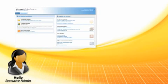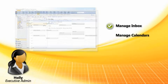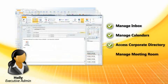Holly is an executive assistant for a CEO whose company recently moved to Microsoft Exchange Online and has a similar set of tasks to accomplish. She can manage her boss's inbox and calendar to ensure he's more productive, and can also schedule a meeting for her CEO with the right people, without the assistance of others, since she can navigate the corporate directory hierarchy to find the right person. In addition, all of this was done right from the Outlook client she's familiar with.